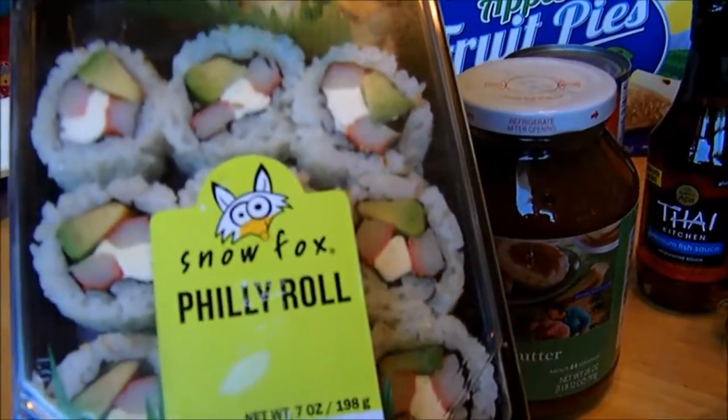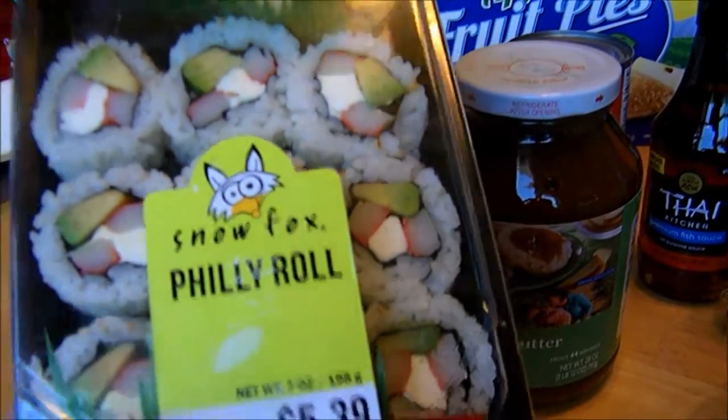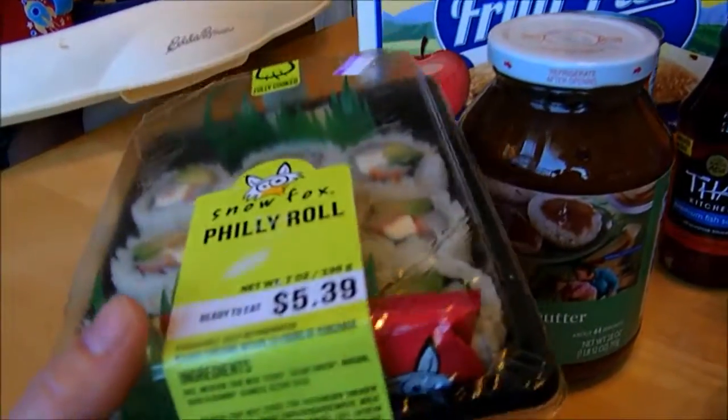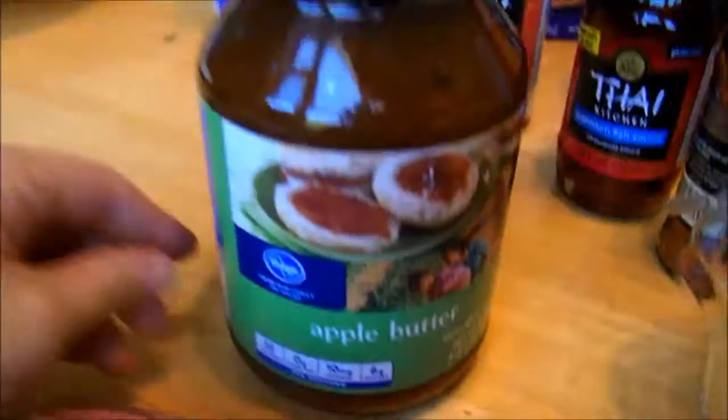I asked them how to store it, and they just said if I had an ice pack in the lunch, kept it refrigerated until then, and then an ice pack, that they send it with their daughters, and it works out fine. I got some apple butter.